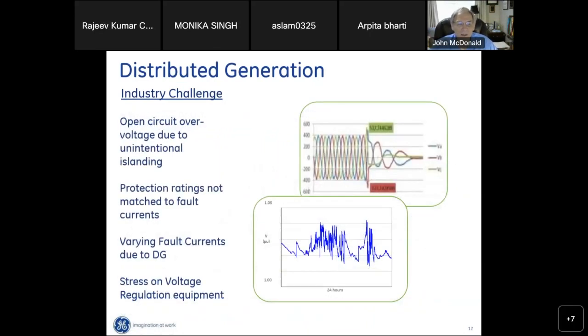For example, our protection ratings with our protective relays, our equipment, may not match the fault currents. Because when we do a protection study, we model the grid and we do a short circuit study because we need to estimate the magnitude of the fault current. If there is a fault, what's the magnitude of the current we can expect? And we need to make sure we set the protective relays appropriately. When we do that short circuit study, we only look at the source side contribution to the fault. We don't consider a load side contribution. And as the penetration of distributed generation grows, the load side contribution could be significant.